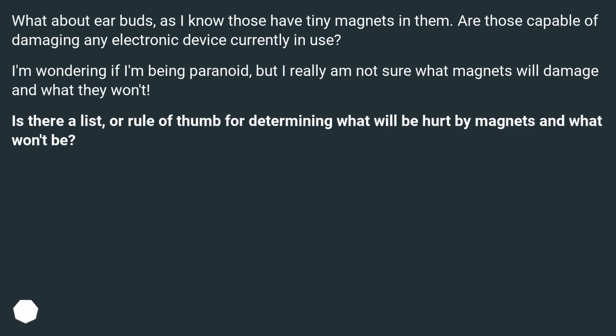What about earbuds, as I know those have tiny magnets in them? Are those capable of damaging any electronic device currently in use? I'm wondering if I'm being paranoid, but I really am not sure what magnets will damage and what they won't. Is there a list, or rule of thumb for determining what will be hurt by magnets and what won't be?